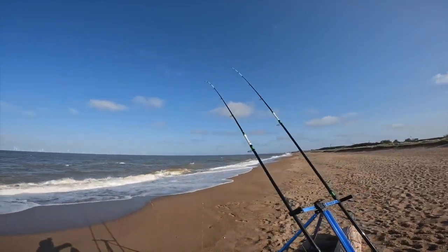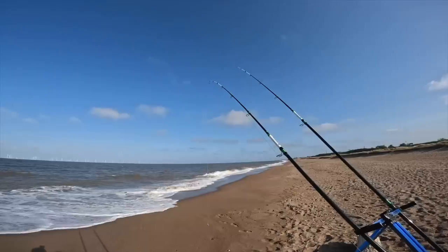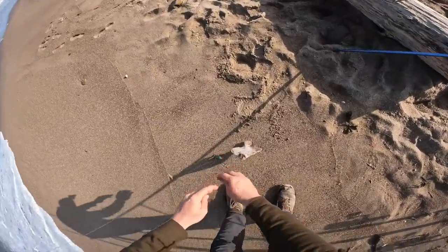Right, let's see if I can't get this unhooked. That's another species though, and we're off the blank. Right, let's drop him down there.